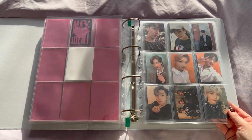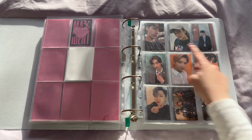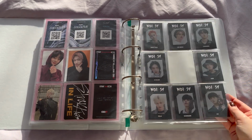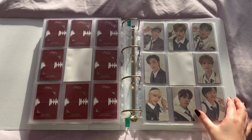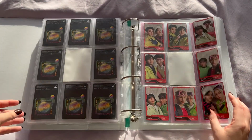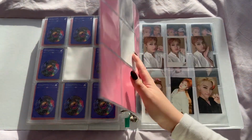And then these are just some non-Chan Lino pulls from older albums, mainly Go Live and In Life. A few Levanta and I'm Not cards. And then we have the POBs. So the No Easy POBs. Christmas Evil POBs, Ordinary POB sets, and then the Maxident POBs go here.